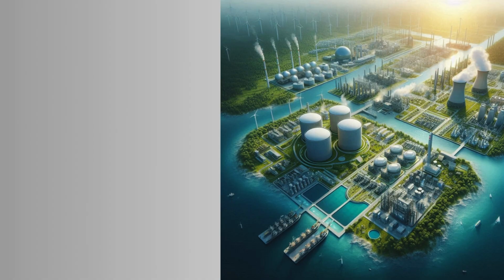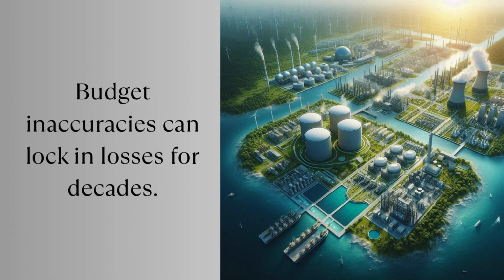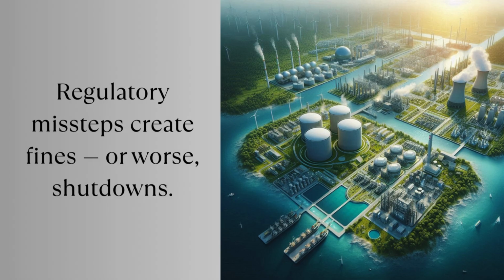The energy and utilities sector deals with massive capital, long timelines, and public scrutiny. That's a volatile mix. A single procurement delay can push costs up by 20%. Budget inaccuracies can lock in losses for decades. Regulatory missteps create fines or, worse, shutdowns. But most cost planning still happens in outdated spreadsheets, siloed teams, and reactive decisions. The result? Overspending is baked into the system.